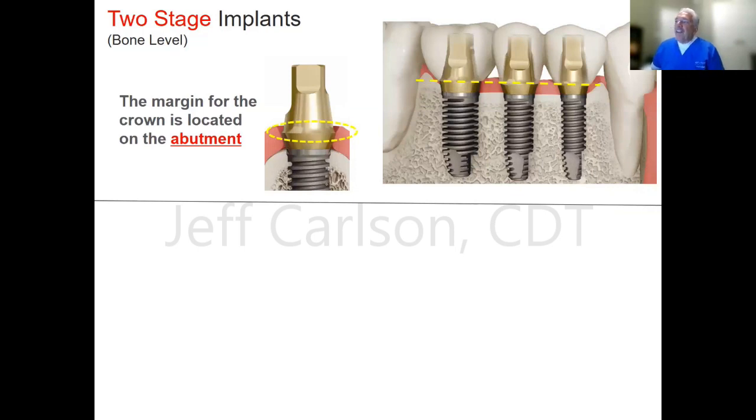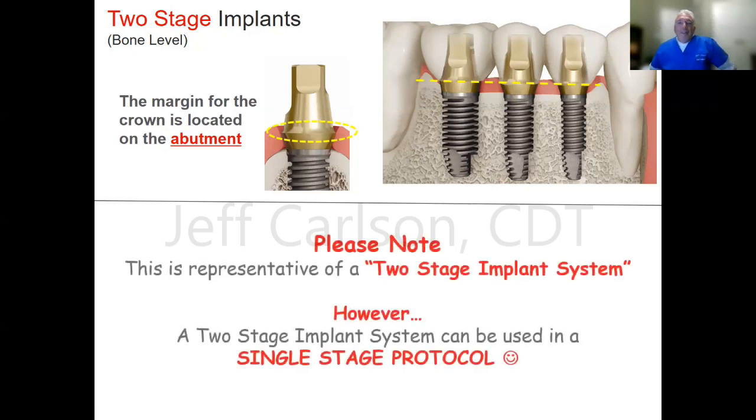When you talk about a two-stage implant, that means the two-piece implant, or the implant's always one piece, with the abutment connected to it. The key here is that with a two-stage implant system, the implant is typically bone level. The abutment is added. The margin of the crown is located on the abutment. This is key compared to the single-stage implant we'll talk about coming up in the next image. But with the two-stage implant, the margin will be on the abutment. That gives the laboratory some versatility. So you can do a two-stage implant system in a one-stage protocol. Place the implant, place the abutment, as we talked about with immediate loading.